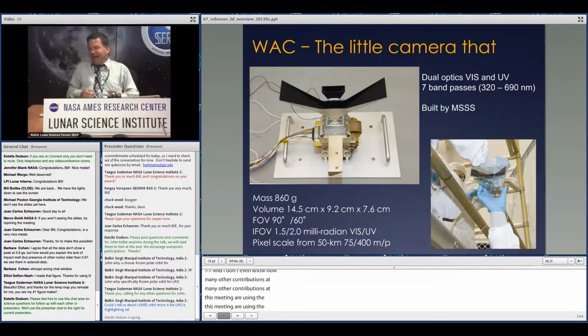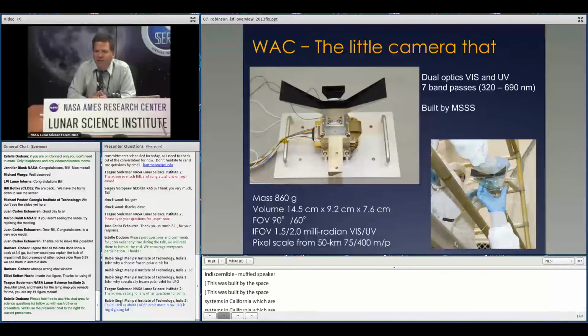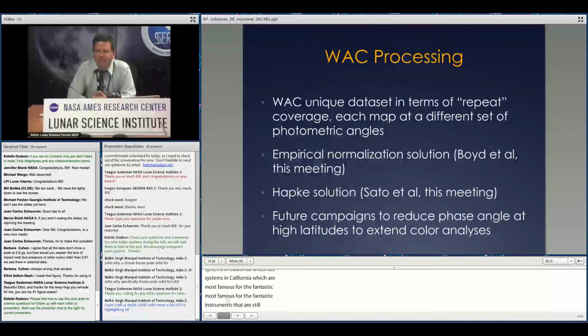Okay, I'm going to start out talking about new results from the wide-angle camera. It's the little camera that could. Like the NAC, the wide-angle camera was built by Malin Space Science Systems in San Diego, California, which are most famous for the fantastic instruments they've built that have orbited and are still orbiting Mars. It's a very tiny camera. It fits in the palm of your hand. Next slide. It has 7 wavelengths. Next slide. And has a resolution of about 100 meters per pixel in the visible channels, about 400 meters per pixel in the UV channels.